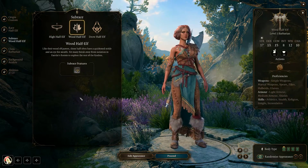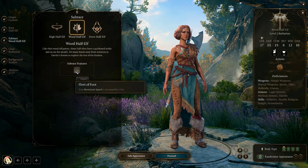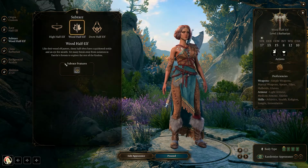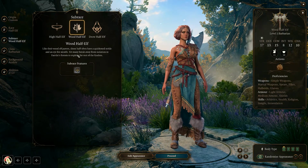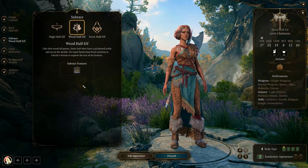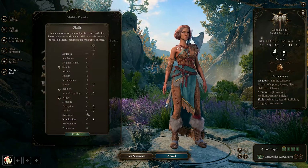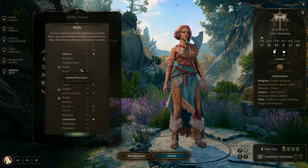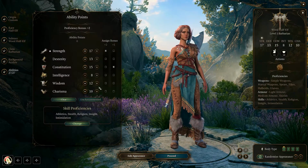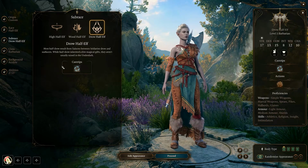Then you've got the wood half-elves, and these guys are like their wood elf parents. These half-elves have a quickened stride and an eye for stealth. Yet many break away from isolation in Faerun's forest to explore the rest of the realms. So they get that extra 1.5 meters. And do they get that stealth? Yes, they do. They get that stealth proficiency. That's pretty nice. And then we've got the drow half-elves.